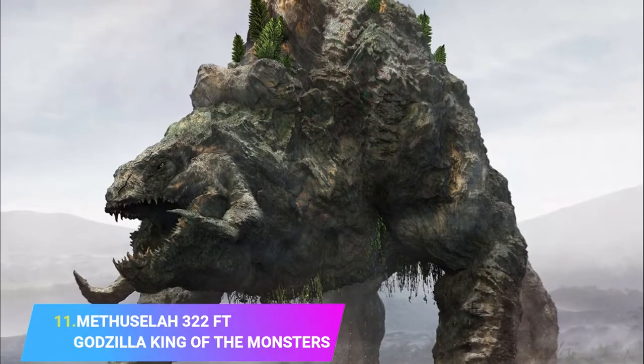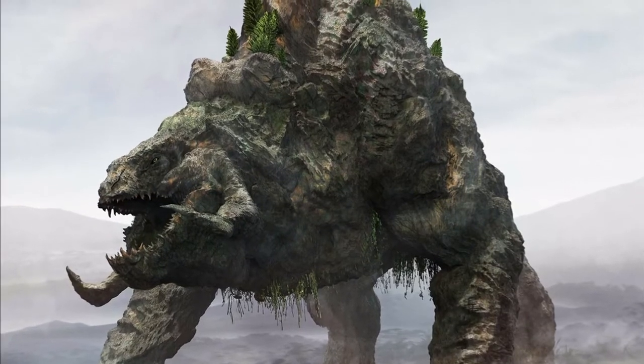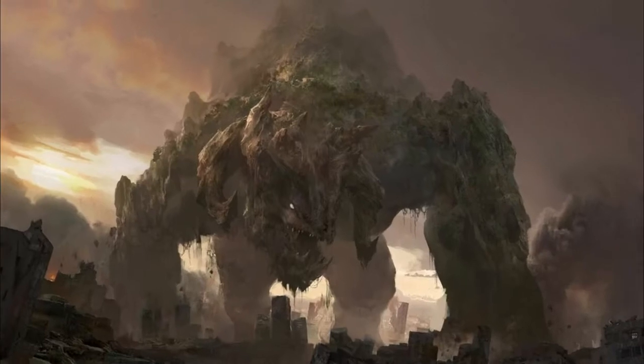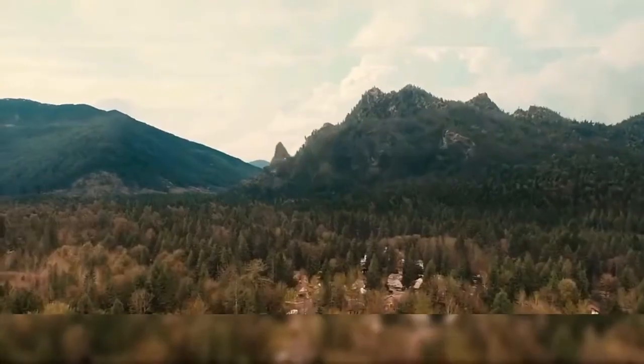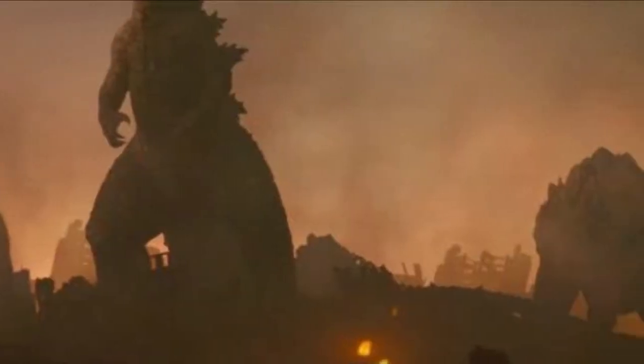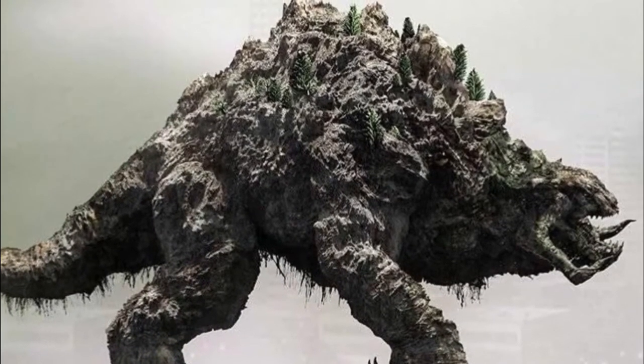Number 11. Methuselah, 322 feet. Seen in the movie Godzilla: King of the Monsters, Methuselah is a new large kaiju that has a forest growing on his rocky and mountainous back. As a result, he can camouflage himself into a forest fairly quickly. One of the best examples of coexisting with nature. His powerful back also allows him to withstand powerful attacks. He also has large horns that grow down his head.